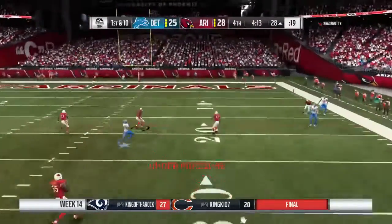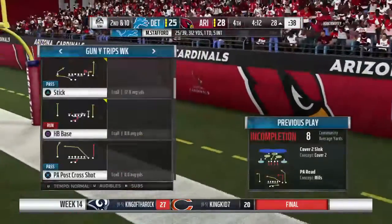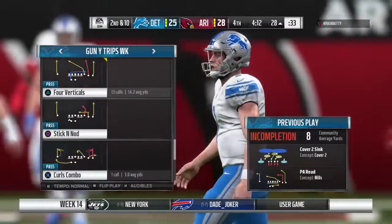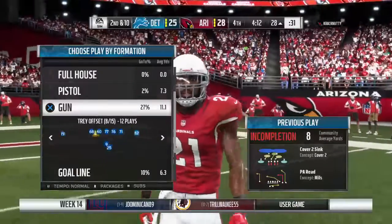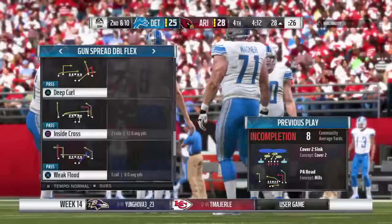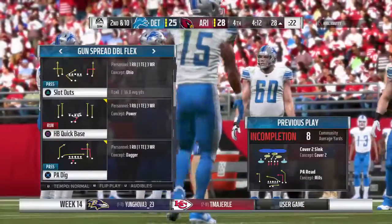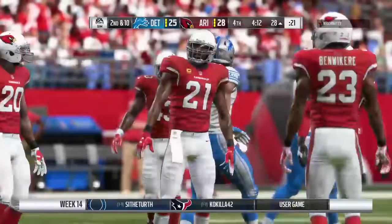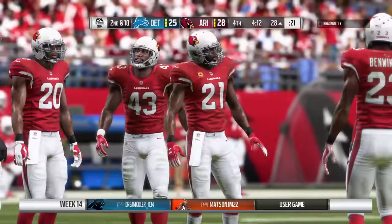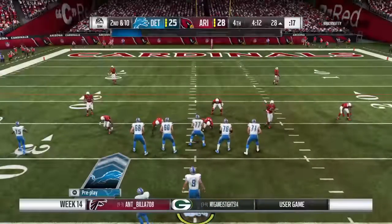After the interception, here's Stafford. Escaping the pressure right, looking for the end zone. So they took a shot on first down, but couldn't connect. Trying to erase that deficit all at once. One big shot. He took it. Unfortunately for him, incomplete. So they'll come up after the incompletion for second down.